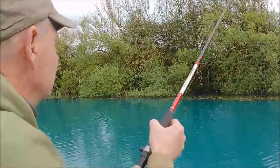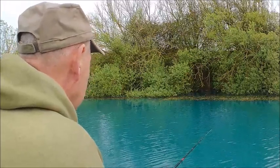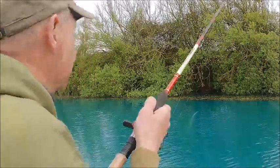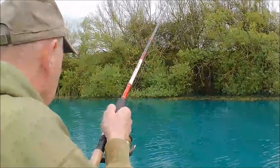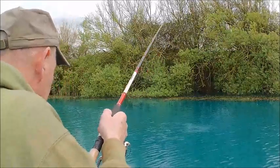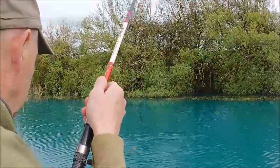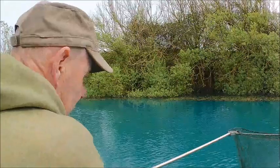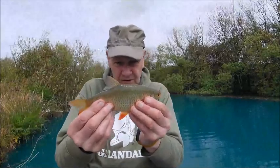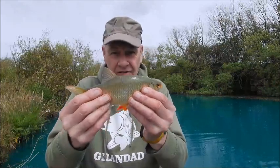Starting to get plenty of bites here again now, but I'm able to hook them at the moment. Oh, this looks decent. Oh, this looks a nice fish. Looks like another nice rudd. Yes, it is. Oh, cracking rudd. Well, another beautiful rudd. Look at that, look. Gorgeous, gorgeous fish. I think that's rudd number 11. Lovely stuff. That's on luncheon meat.